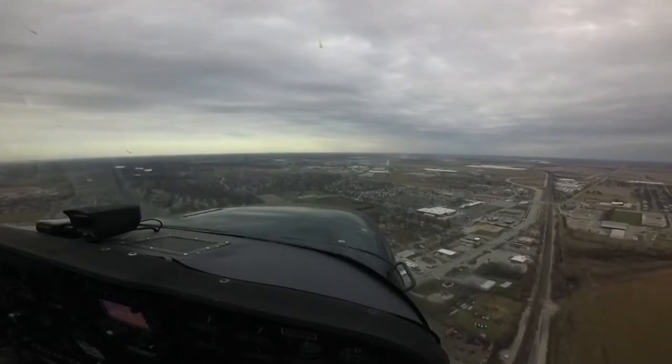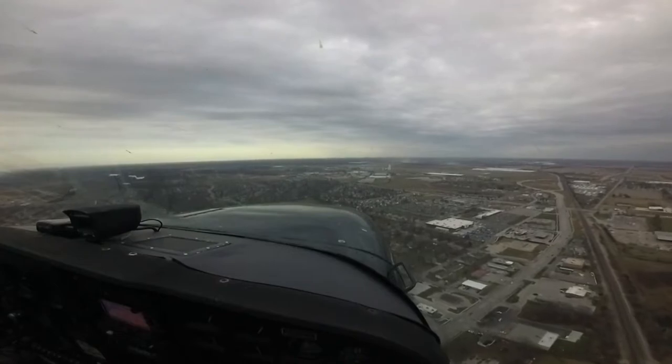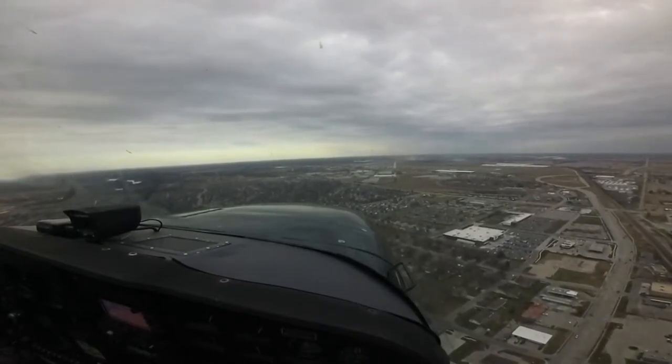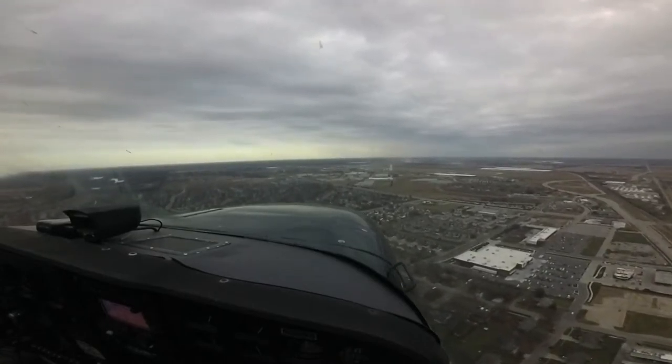New Century Tower, Engine 7-9 Papa Romeo, Ohio inbound. Engine 9 Papa Romeo, number 2 behind a Cessna, now about a 2 mile final to runway 4. Runway 4, clear to land. Runway 4, clear to land, and we have the traffic in sight, 7-9 Papa Romeo.